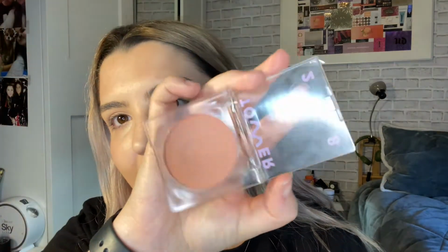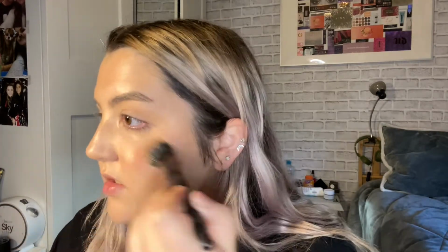Now I'm going to go in with the Tower 28 Beach Please Cream Blush in the shade Magic Hour. This has been another one that I have absolutely been loving. You can see I've been using it quite a bit. And for this, I actually take the e.l.f. Putty Blush brush. I feel like this is one of the better ways to apply it because this is more of a stippling brush. So I like this for my creams. It applies really gently. And I'm obsessed with the color.